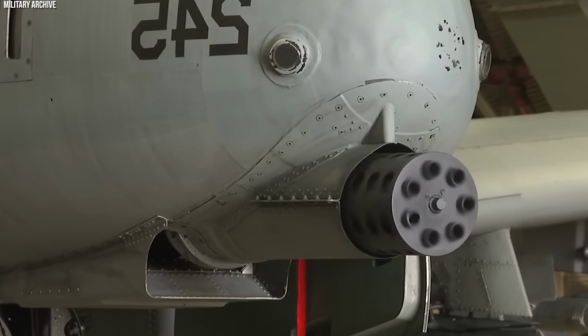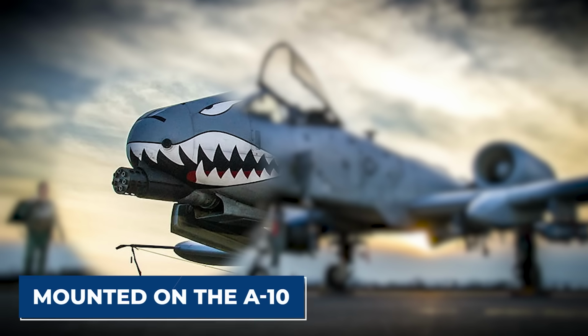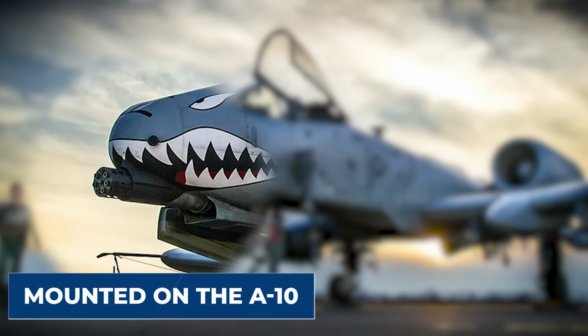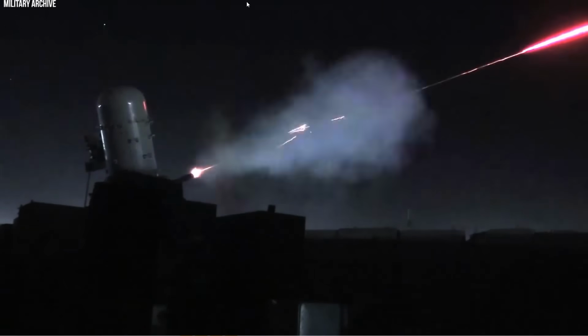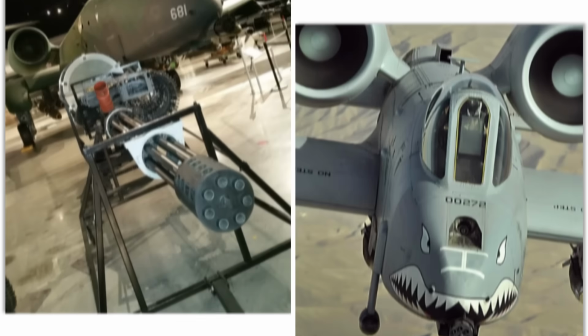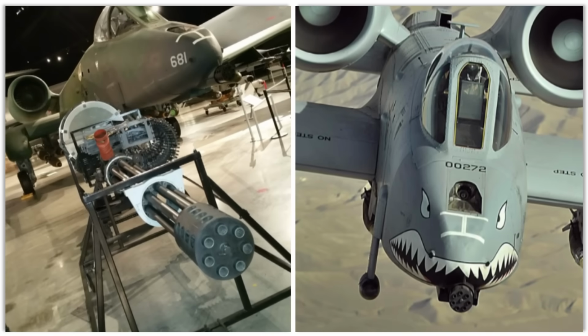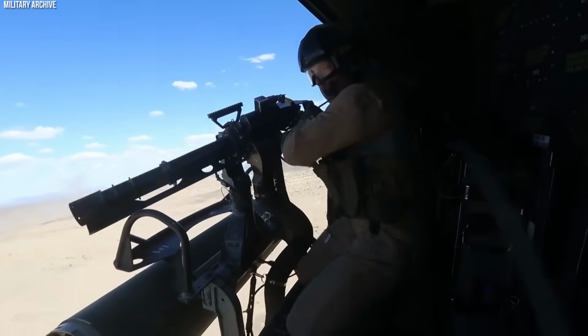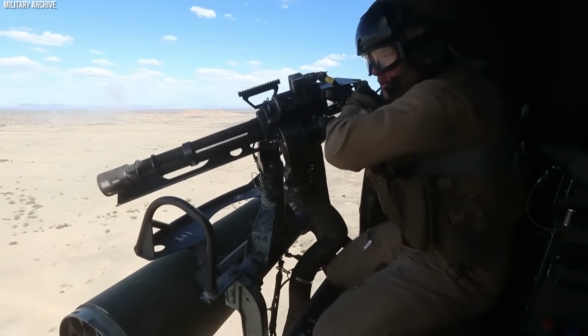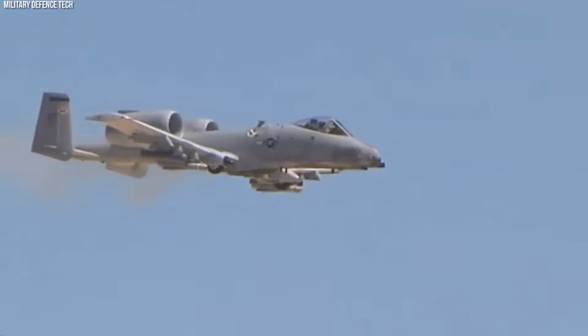Beyond these two major conflicts, the GAU-8 Avenger, mounted on the A-10, has seen service in various other operations worldwide. Its continuous and reliable firing capability makes it a favorite among ground troops, who often regard the A-10 and its Avenger cannon as a guardian angel during heated battles. From rescue missions to precision strikes against enemy convoys, the Avenger's legacy is intertwined with countless tales of battlefield heroics.